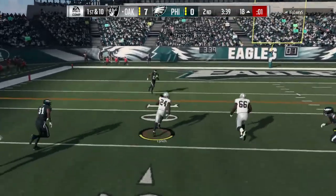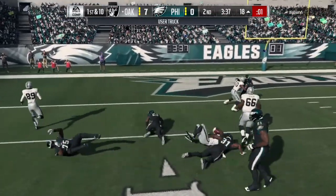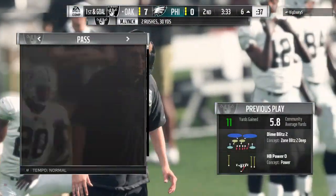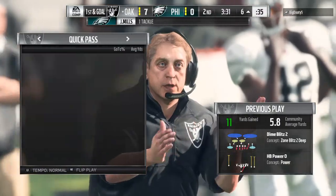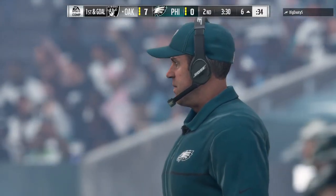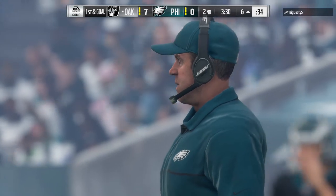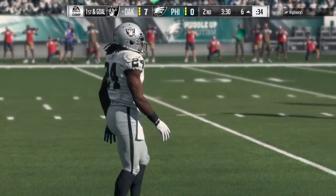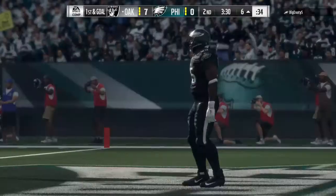Carr gives to Marshawn Lynch, busting free. And he will be brought down at about the 6-yard line. 11 more yards that go around. A first down as well. We use the word relentless a lot with guys who are aggressive on the field. In this case, it really fits, doesn't it? How about his ability to break tackles and his feet never stop moving?